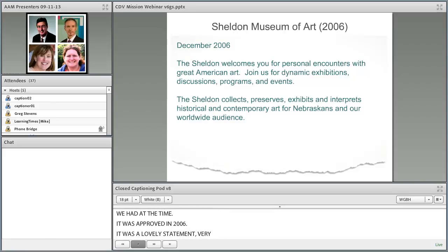However, it had certain limitations, and as you can read, the Sheldon welcomes you for personal encounters with great American art. Join us for dynamic exhibitions, etc. It's a beautiful welcome statement and an invitation to join in, but it doesn't quite identify the museum for what it is specifically, nor does it talk about education very directly either.